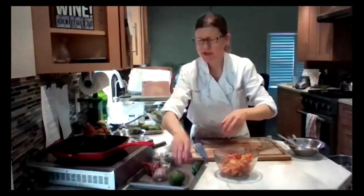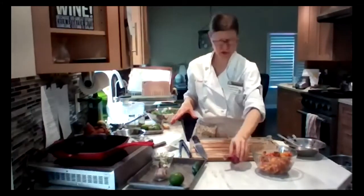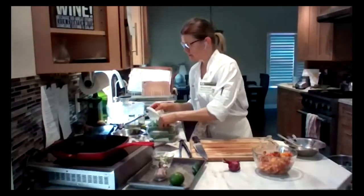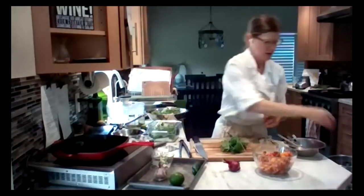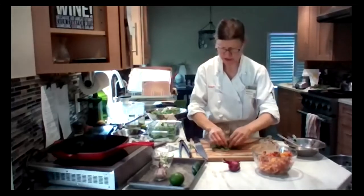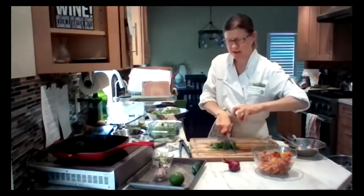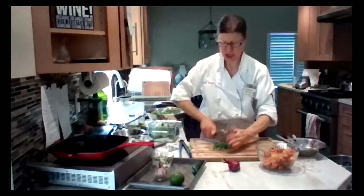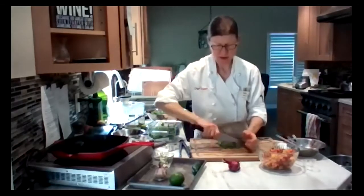All right, so on our pico de gallo, again, we have some red onion, about 1/4 cup of that, a little more cilantro, which I will use my other washed version here, a little garlic, and a little jalapeno. Okay, so here's the cilantro. I'm just gonna bunch it up in a little ball like I did before. And you can see I'm keeping my left hand, my fingertips curled under. This kind of helps me keep from chopping off my fingertips. Stem.